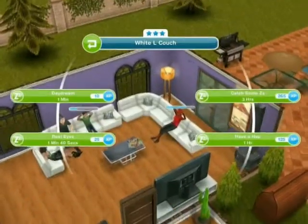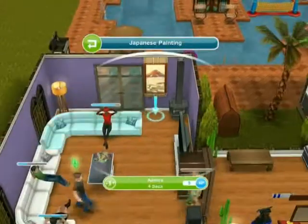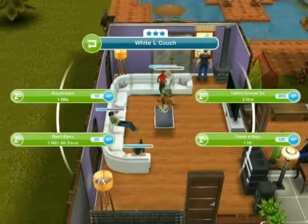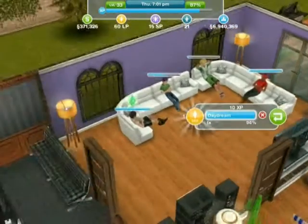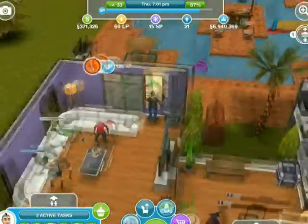Okay, I've got four on here. Maybe I can get another one on. Okay, so the maximum you could probably get on is 1, 2, 3, 4. Well, I think anyway.